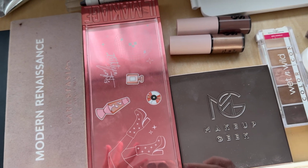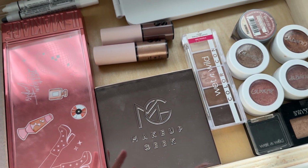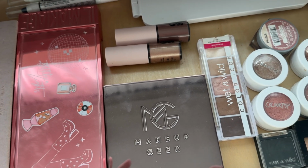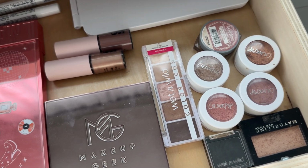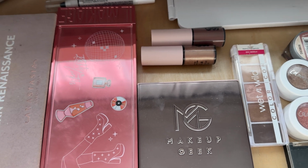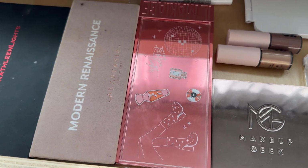I also don't think there's really anything to get rid of in my eyeshadow drawer. Some of the things are a little sentimental. So I do have a little bit more than I use regularly, but that's okay. I decluttered a lot the last time, so I think I'm happy with this.